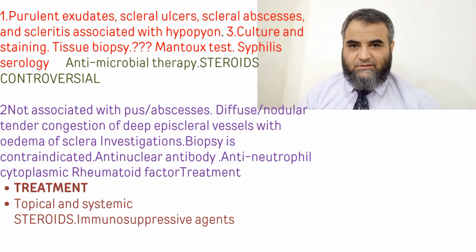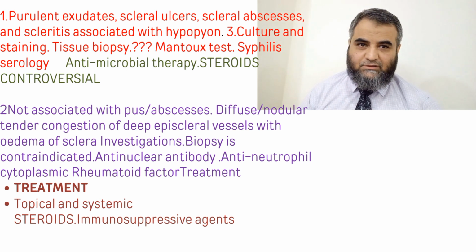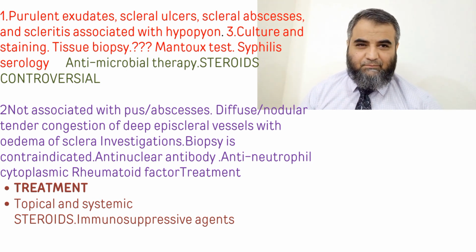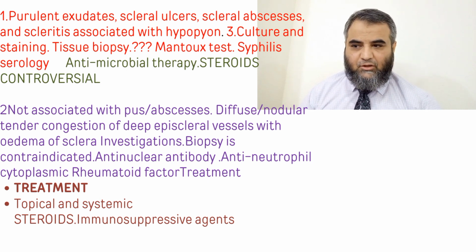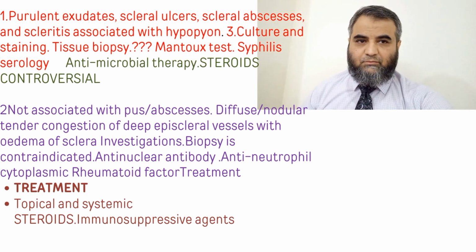You can go for culture and staining, syphilis serology, and antimicrobial therapy. Steroids are usually contraindicated in these patients. And the classical features of non-infectious scleritis, as I mentioned earlier, are that they are not associated with pus or abscess. They will be diffuse or nodular, tender, with congestion of deep blood vessels and edema of the sclera. You can do blood work: anti-nuclear antibodies, ANCA, rheumatoid factor. This is the classical blood workup. And as I mentioned, in these types we use steroids or steroid-sparing agents. So these are a few points to make a quick differentiation.